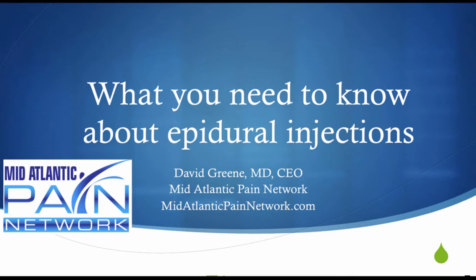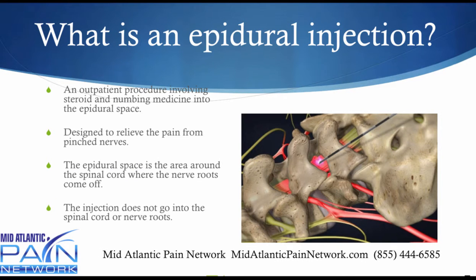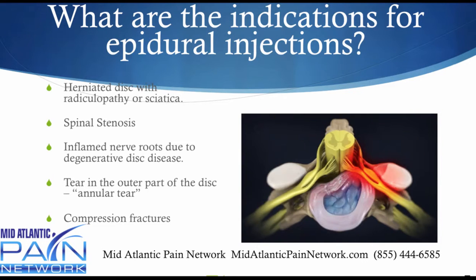Today's topic is what you need to know about epidural injections. An epidural injection is an outpatient procedure, involves placing steroid and numbing medicine into the epidural space. It's designed to relieve the pain from pinched nerves. The epidural space is the area around the spinal cord where the nerve roots come off at each level. The injection is not designed to go into either the spinal cord or the nerve root itself.